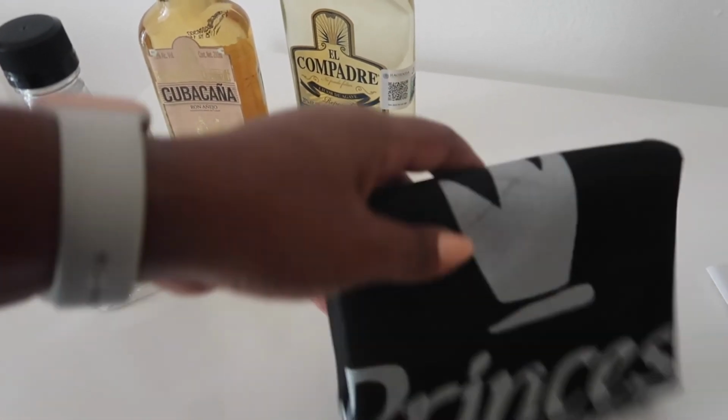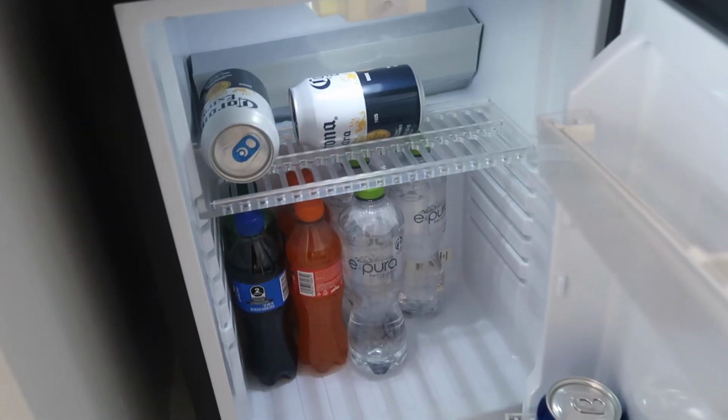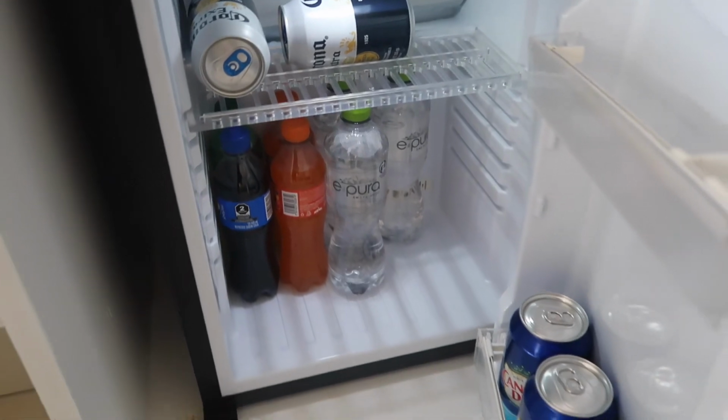This bag is ours, too. And also, the stuff in this fridge is complimentary. Couple things. Got some sodas and water and some, is Corona a light beer? Is it? It's considered a beer, right? Yeah, it's a lager. A lager. Okay. Well, they came out and left. Y'all stay gone. They go one right there.